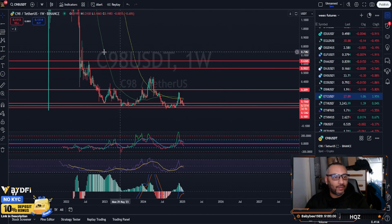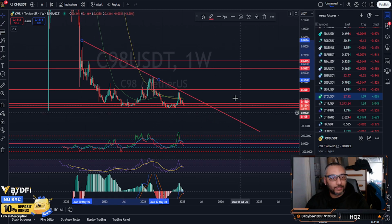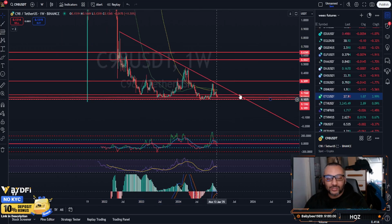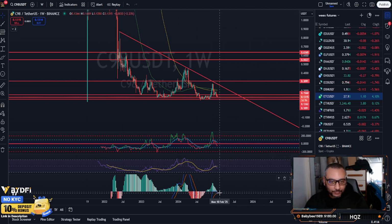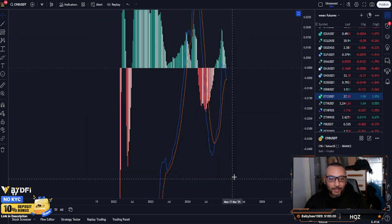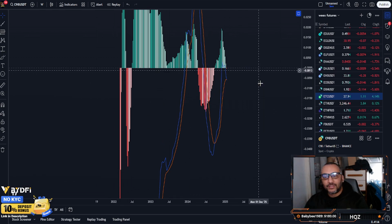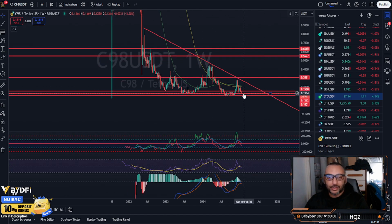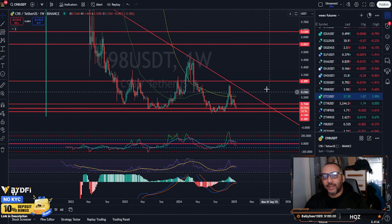Let's get a better idea of what our resistance is. So currently we do have a demand line, which is this right here. So we do have to break out of that still, so you have plenty of time to accumulate. Plenty of time. This is a weekly chart, so accumulation might be a good idea here. You're currently putting in, it looks like, your first red cell of the MACD, but I don't think that's going to last very long. You can see the sell pressure has just been falling off a cliff, so I would expect maybe some low amounts of sell pressure here before the breakout, and then the back test, of course. That back test will probably be your last opportunity to get into C98 at these wonderful basement level prices.